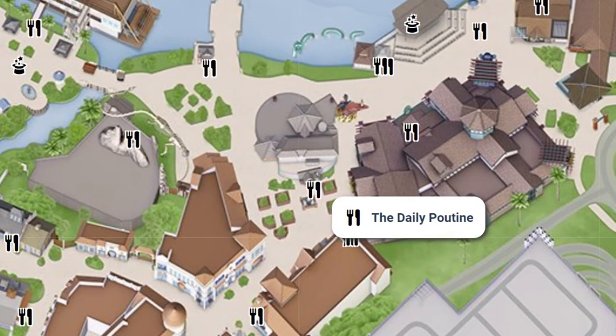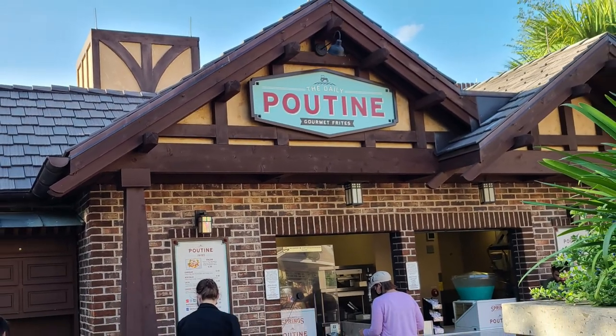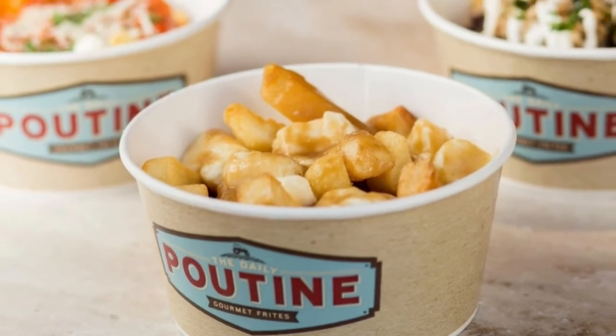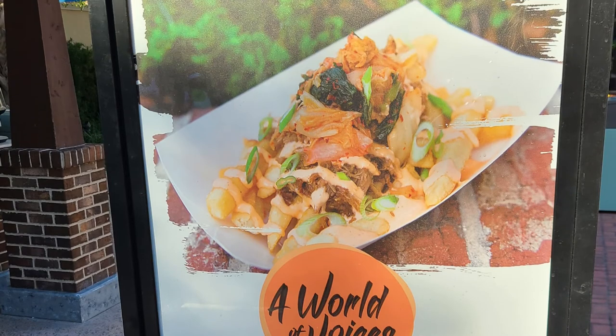Located on the backside of the Lego store in Town Center, here you can indulge in the quintessential fare from the Great White North, poutine. This popular Canadian staple consists of thick-cut French or yucca fries, smothered in cheese curds and gravy. Open all day, you can choose from several different poutine styles, including classic Canadian, Italian, New Delhi, Korean barbecue, or loaded. The Daily Poutine is also known for having seasonal offerings like Thanksgiving or Christmas dinner. You can also grab a draft beer or a Canadian apple slushy here. Nothing fancy here, but tell me, who doesn't want fries covered in all of that goodness?